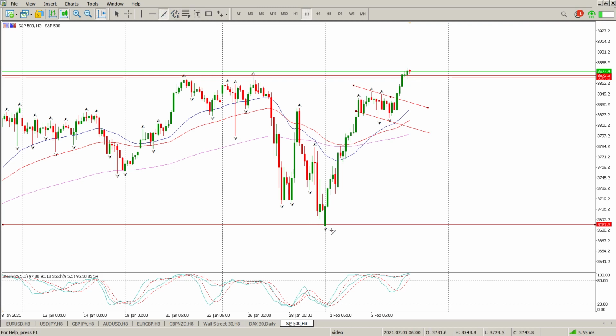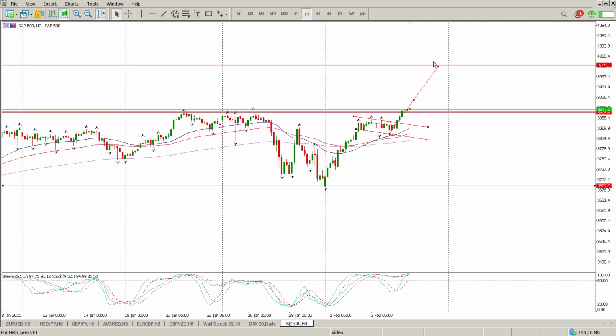And the other thing to bear in mind is that normally the second move is the equivalent of the first move, which takes us bang on to 39.86. The next thing to bear in mind is that we do have this double bottom. And let's just be a little bit conservative here. There we go. So there's the bottom, there's a neckline. Put a level in on that.